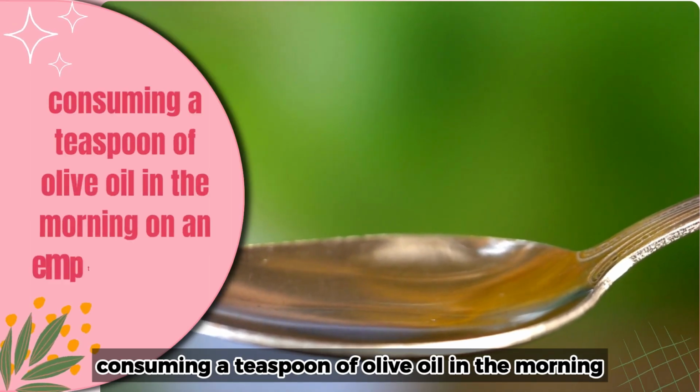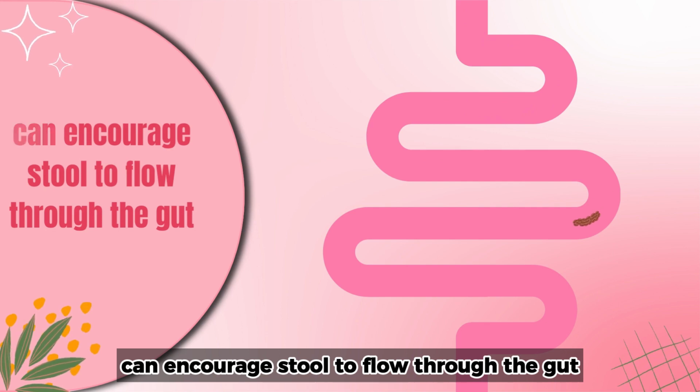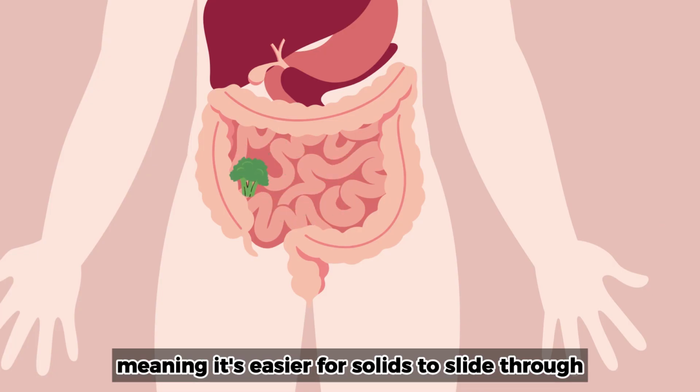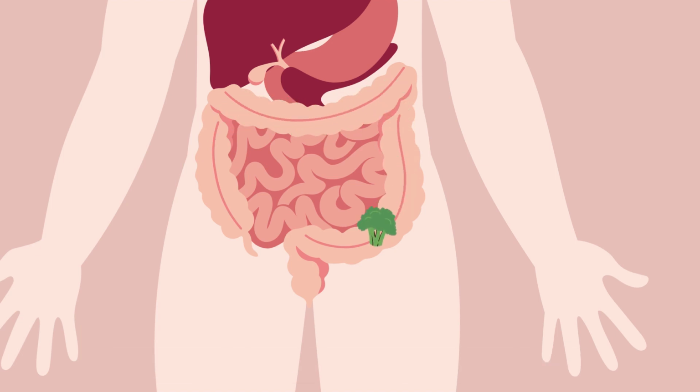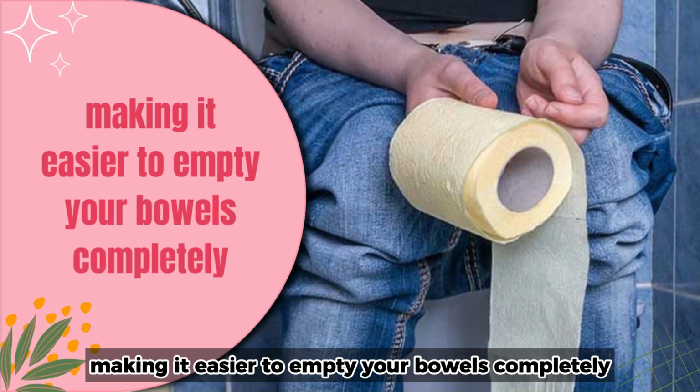2. Olive oil. Consuming a teaspoon of olive oil in the morning on an empty stomach can encourage stool to flow through the gut. The oil acts as a lubricant in the digestive system, meaning it's easier for solids to slide through. It also softens up the stool, making it easier to empty your bowels completely.